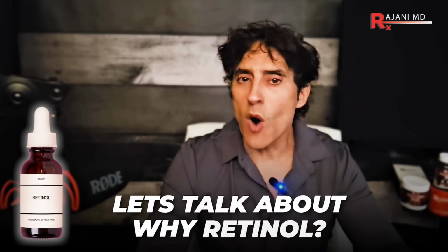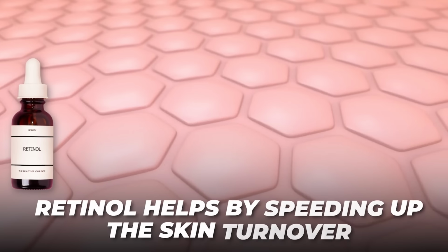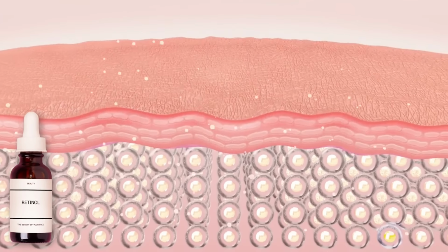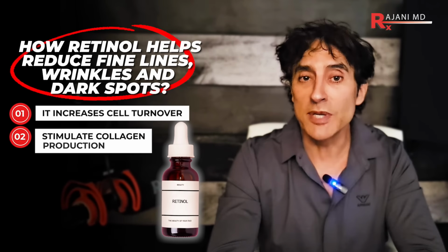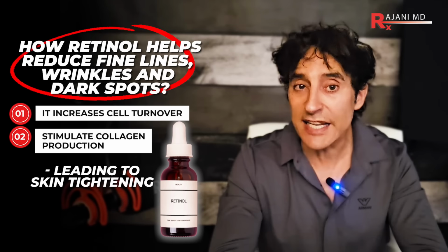First, let's talk about why retinol. Well, retinol helps by speeding up the skin turnover. Think of it like sending your skin to a boot camp. Lazy old cells get kicked out. The new ones take their place. Helping with what? Fine lines, wrinkles, dark spots. How? Well, they disappear a little faster. It increases the turnover of cells, and retinols have been shown and proven to build collagen, and that's partly why you see a lot of skin tightening from them.